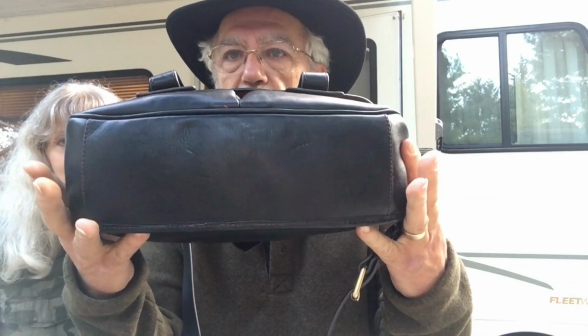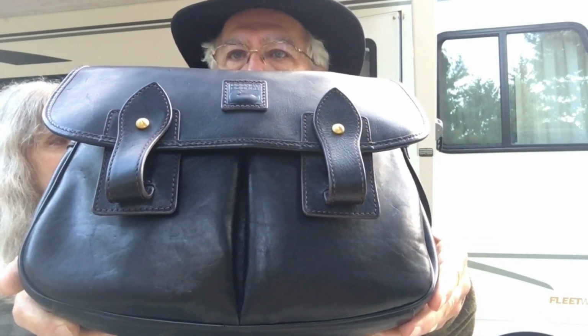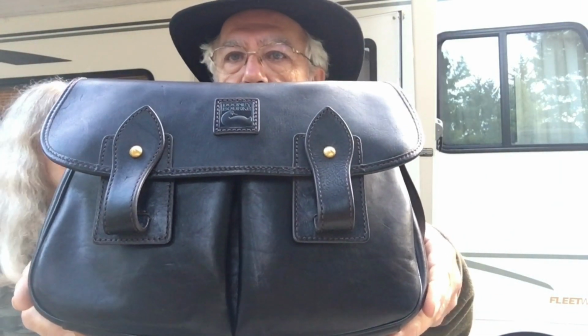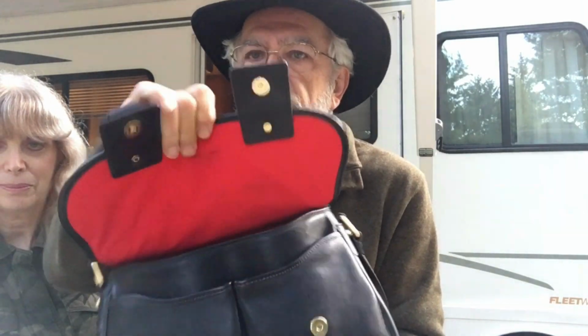I like to be ready for whatever comes along, so it accommodates all my needs. I have beaten it up a little bit, knocked it around, tossed it in the front floorboard of the truck, and it's got a few marks and scars on it, but nothing critical. It's got a couple of magnetic closures on the front which work real well. Inside it holds a lot.